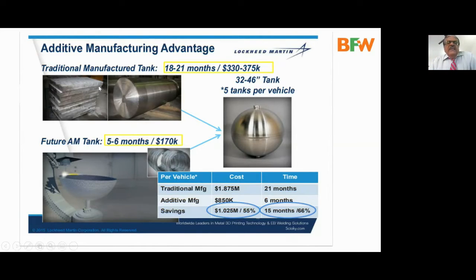Starting from titanium billets, 18 to 21 months for propellant tanks, $375,000 end user cost. 5 tanks a vehicle. With 3D printing with electron beam and wire in titanium, you reduce the cost by 55% and reduce the lead time by 66%. This is an end user example. This is not my example.